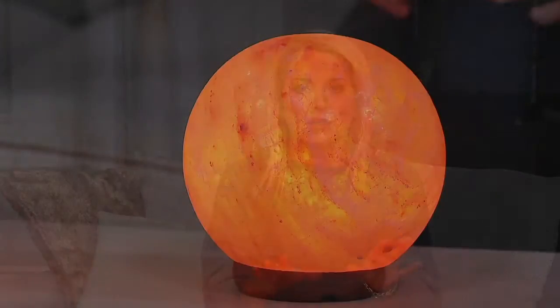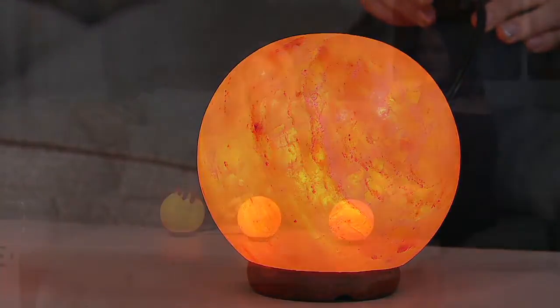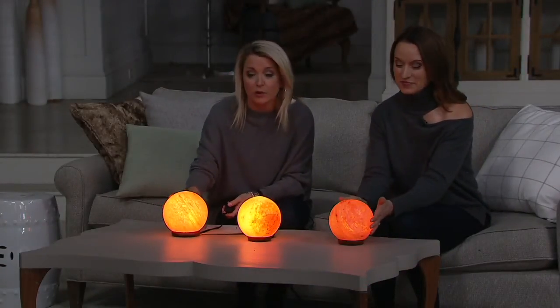What this does, it is that permission slip to say, you know what? Sit back, relax. I love that you can dim these, that you can make them high, that you can make them low. But look at even the colorations and look at the beautiful patterns and pieces in each and every one. And by the way, they are just smooth as silk to touch.